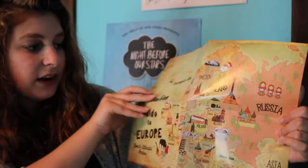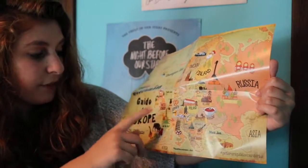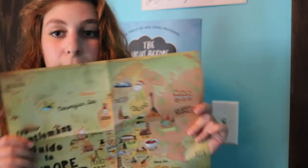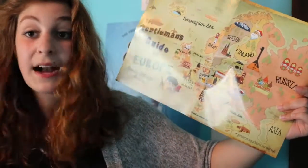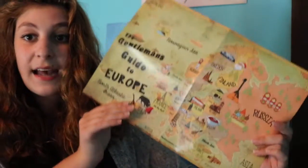Like we have a little Santa here in Finland, and beer and pretzel in Germany, and some things that are just known in each country. Like with France, we have the Eiffel Tower and some baguettes. This is so cute, and I think a perfect thing to include in a book box to add a little addition to the book, just because it's super touristy and adds to the whole summery travel feel of the book and of the box itself. So this is awesome, and I'm probably gonna hang this up because it's just really nicely made, and I think the perfect thing to add to my wall.